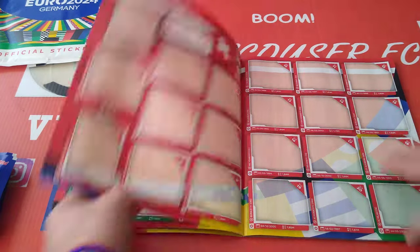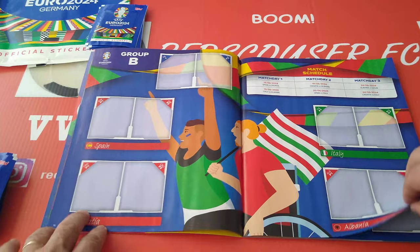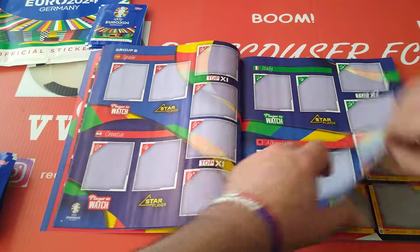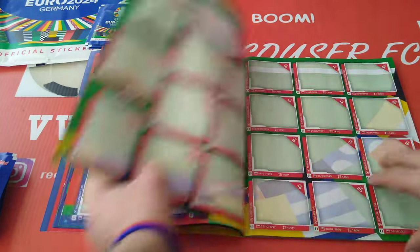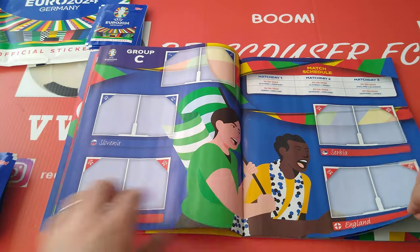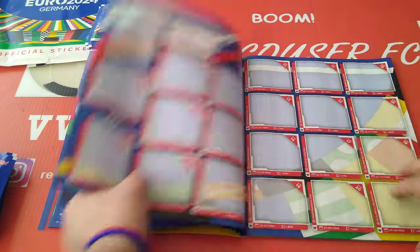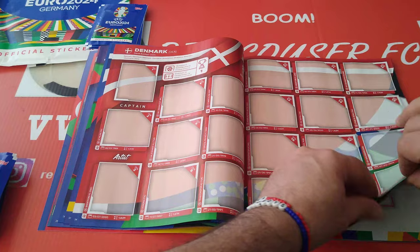Same for Hungary, Switzerland. Group B, the same layout. Spain, Italy, Croatia, Albania. Group C, the same thing. England, Denmark, Slovenia, Serbia. Same layout. It's a big album, guys, this one.